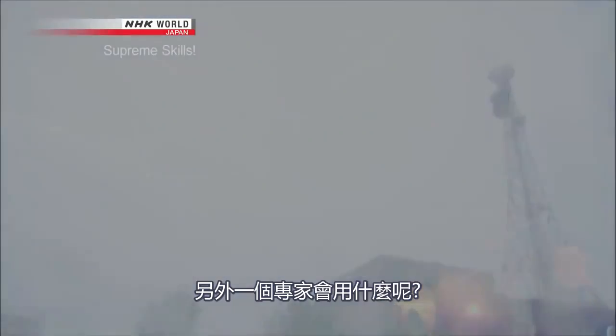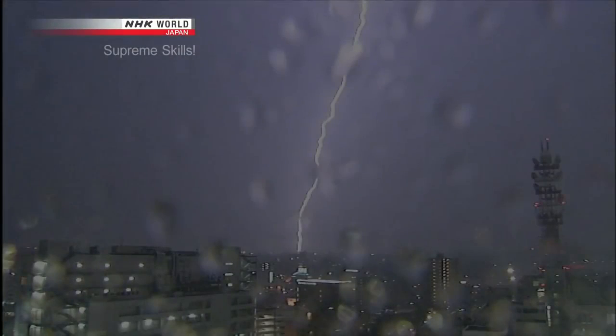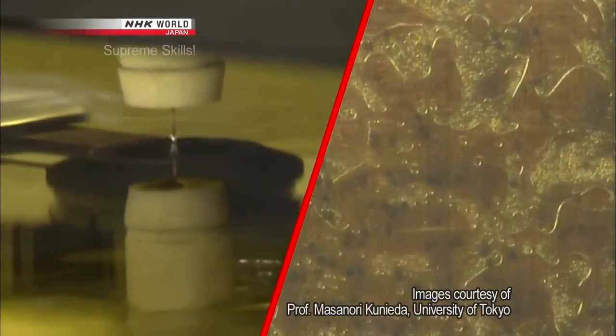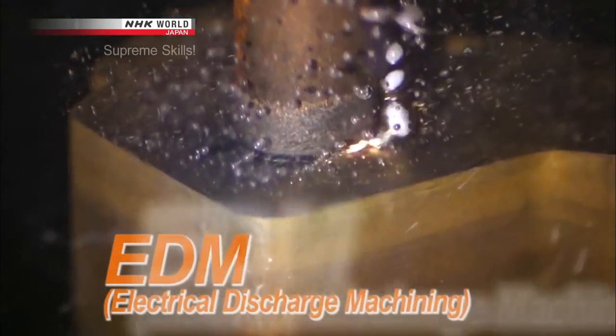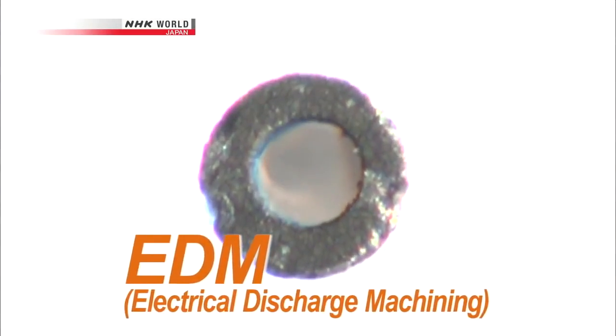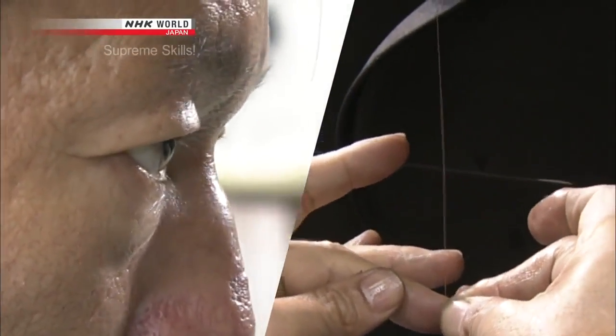What will the other expert use? Lightning! Actually, lightning is used in a lot of manufacturing. EDM melts material away to make a hole. We'll introduce a specialist. Essentially, there's no reason for me to lose. I have an overwhelming advantage.